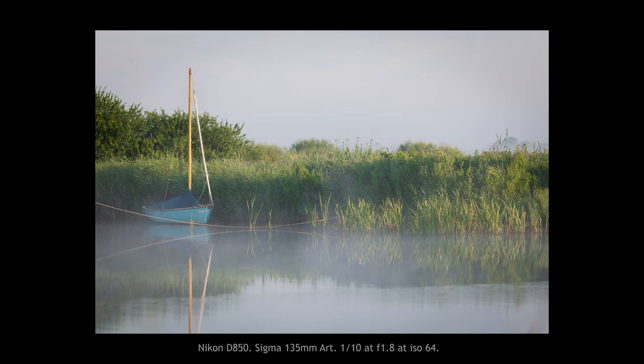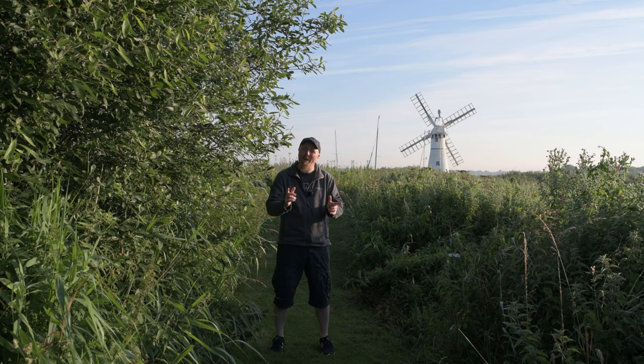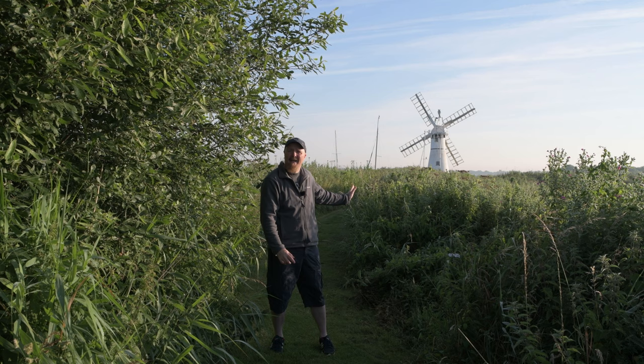Oh, it's a pity, can't take this shot today, guys. I've shot this one in the past and it's quite a popular shot, especially in winter when all the reeds have turned a beautiful golden and it's a lovely lead-in line down the path here, this lovely path beside the river with Thurn Mill in the background.